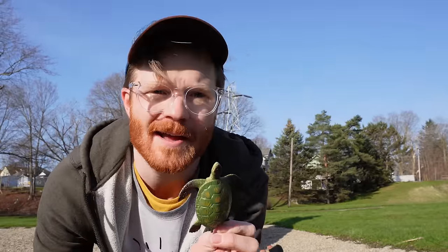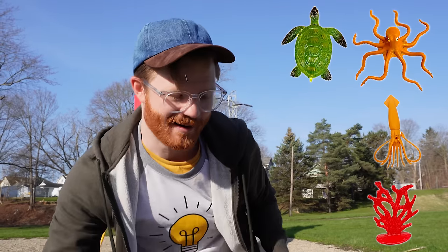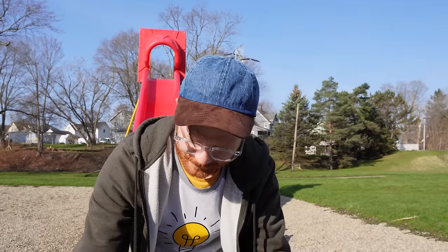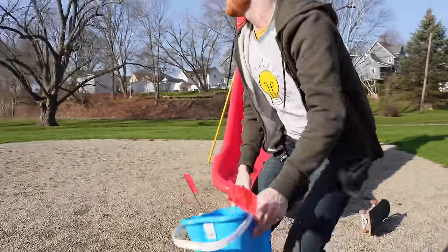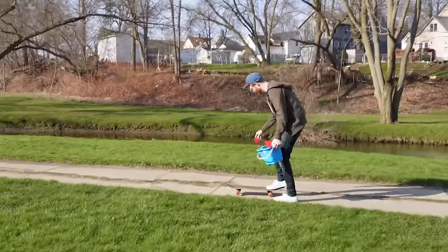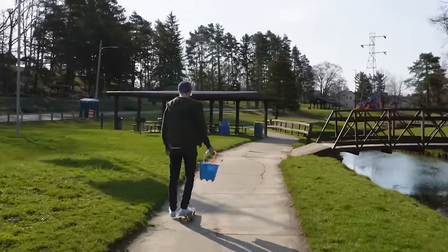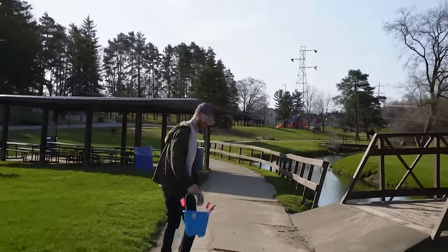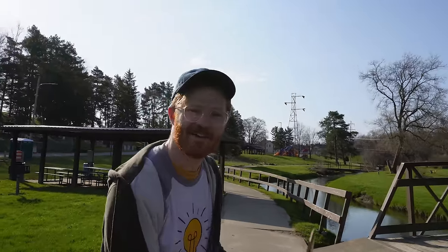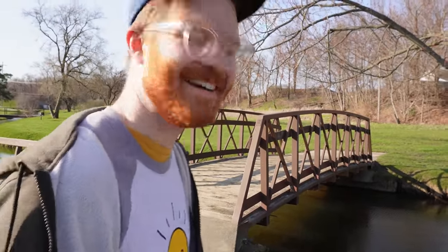That's awesome. Okay, we found so far coral, a squid, octopus, and now this turtle. Let's see what else we can find. Check it out. This is a really cool bridge. What do you think? Should we go over it? All right, come on.